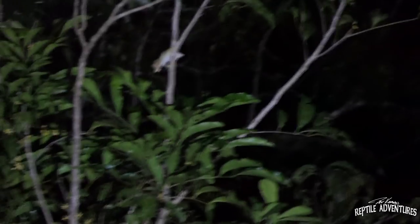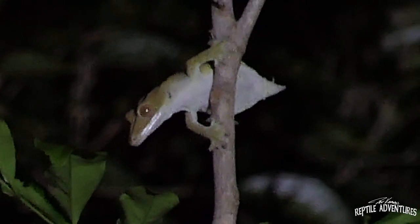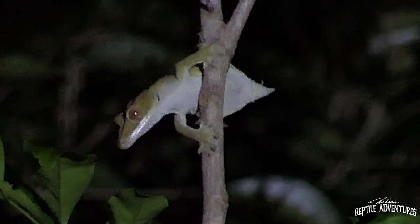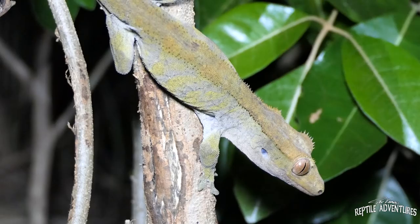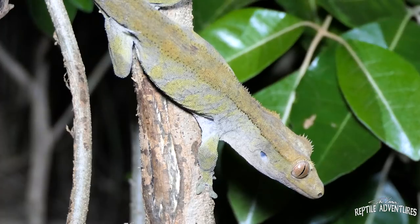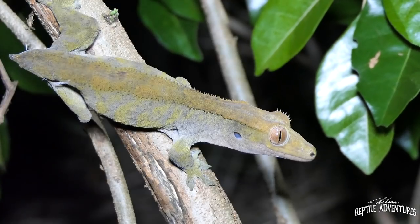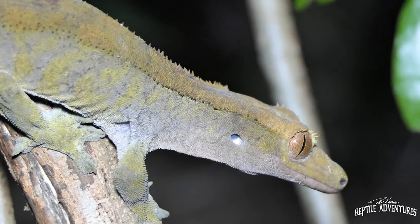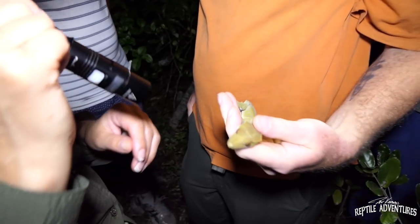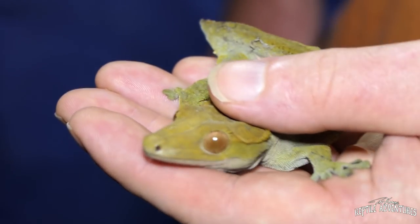Okay, rattlers, Ewan just found our first crested gecko of the night. Look. Oh, wow, that's amazing. That is a ciliatus. This is so fantastic. We are looking at another wild crested gecko here in New Caledonia. This is what the adventure is all about. How unbelievably awesome is that? Every adult will have its tail gone. Look at the eyelashes. That is just simply fantastic.